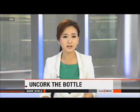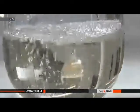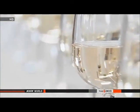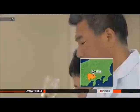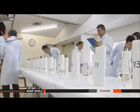Well, wine experts in Japan put their senses to work to judge some of this year's wines. They gathered in one of the country's largest wine-producing regions. The event featured 87 offerings from 29 wineries in central Yamanashi Prefecture. 9 judges examined each entry. They checked for flavor, aroma, and color and gave scores on a scale of 1 to 5.